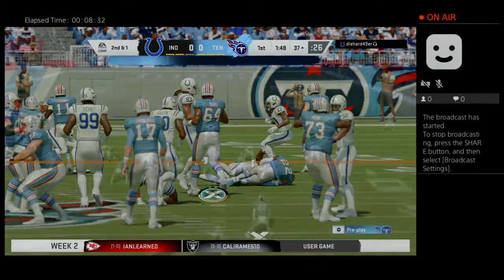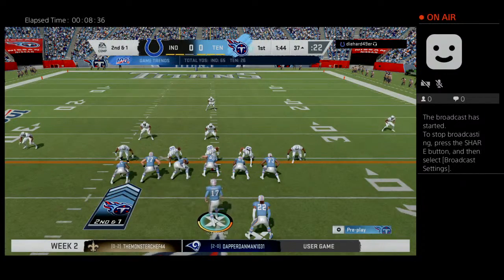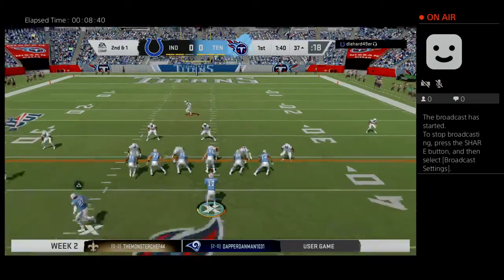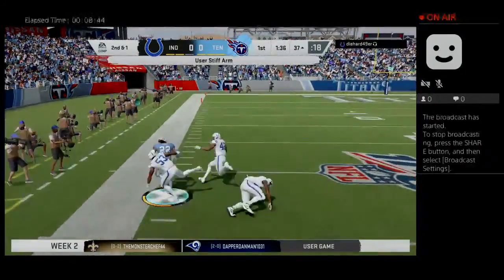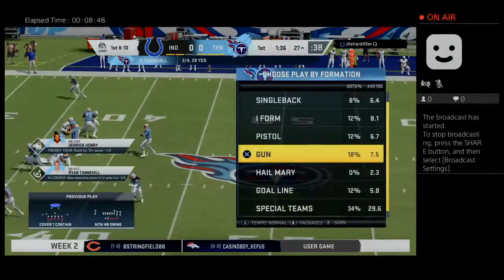He's a physical guy. That last catch short of the marker by just a yard leaves him with a very manageable 2nd and 1. Now Tannehill, complete. It's Henry. That's a 1st down pickup for Tennessee on a gain of 10.